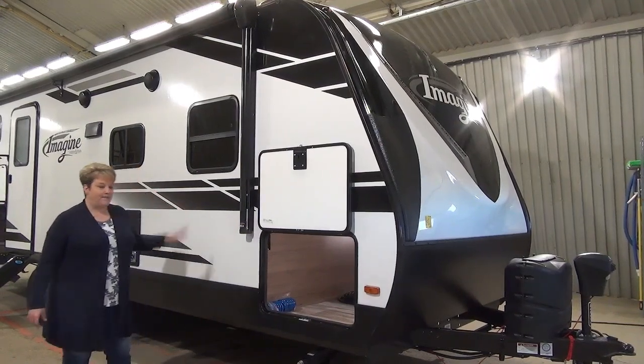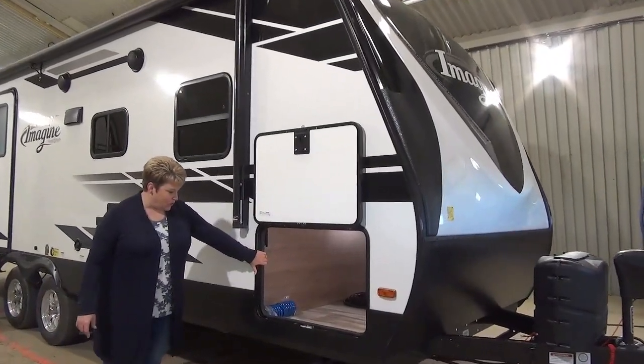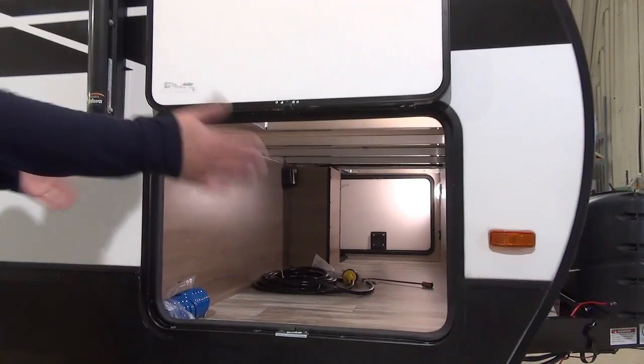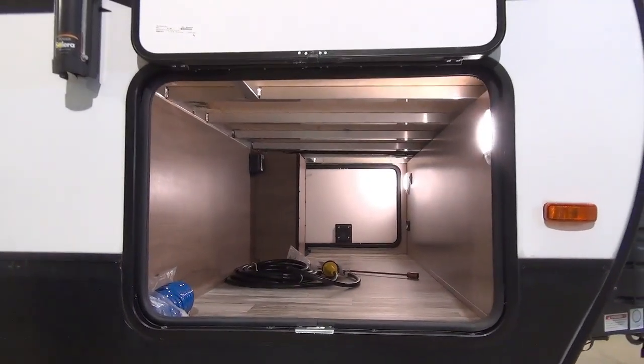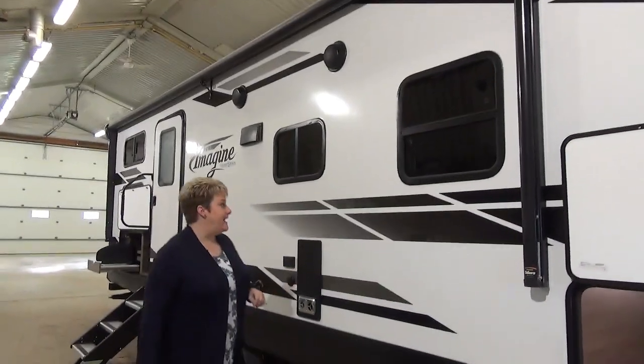As you can see, it is a fiberglass exterior. Nice big pass-through storage here. I absolutely love the height of it and how wide it is, so lots of room for maybe those bigger camping items. Great length power awning with LED lights.